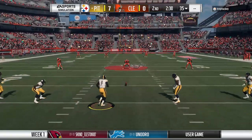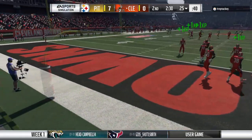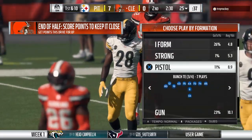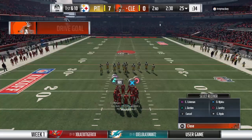Boswell on now to kick this one away. And this will not be returnable. It's out of the back of the end zone for a touchback. And the Browns getting set to go. And the results for them have not been strong to this point. 2 drives have ended in a turnover and then a punt.